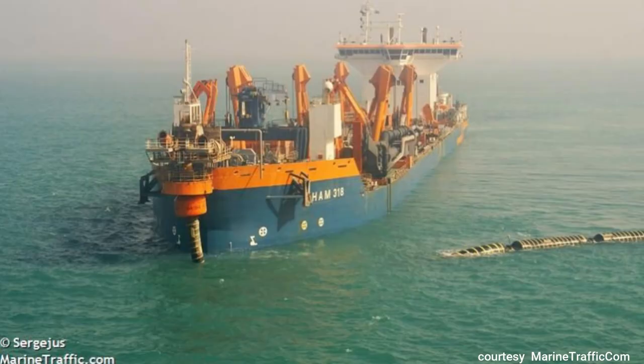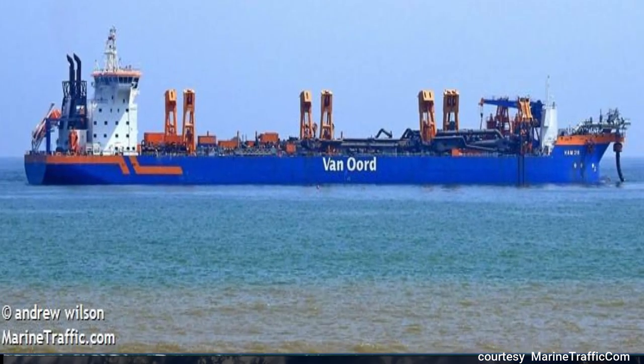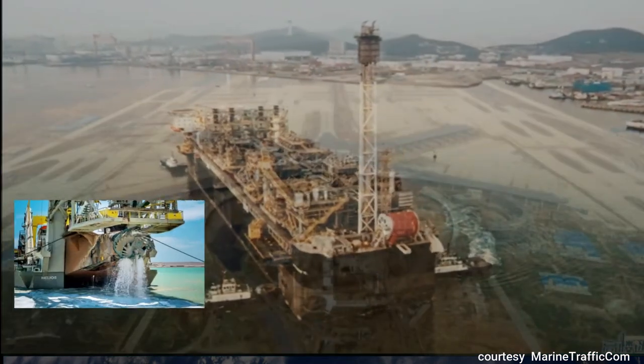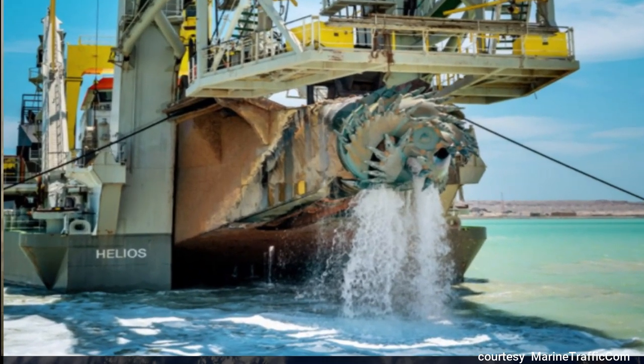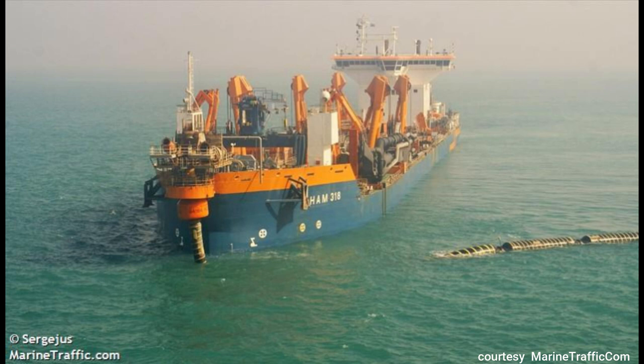It is the largest of this type of dredgers in Van Oord's cutting-edge fleet. The vessel was extended by 52 meters to 228 meters at the Costco shipyard in China in 2008. This increased its hopper capacity from 23,783 to 37,500 cubic meters.